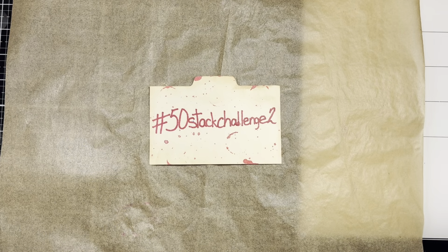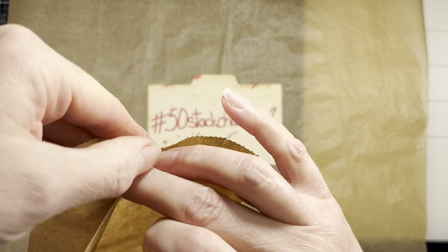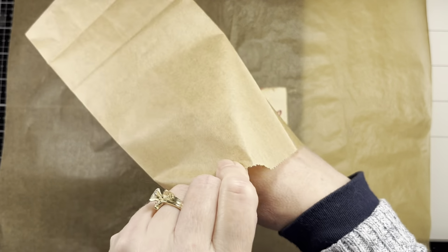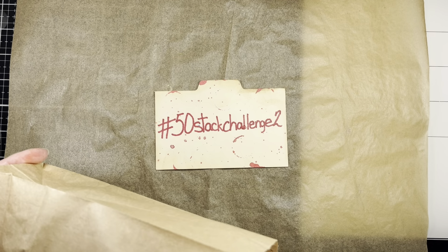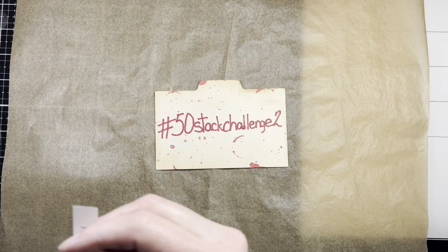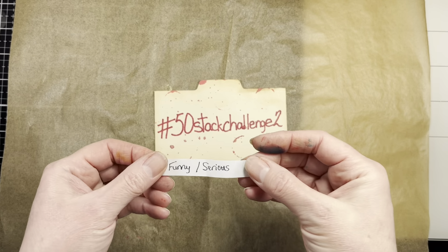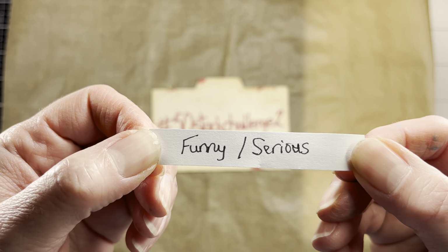Okay, so this week, what are we gonna do? I got my little bag. It's just got prompts inside, and on each piece of paper there are 2 words for our prompts and they're opposites. So that's what I chose to do this time. Sorry, I was dyeing paper. So we have funny and serious.